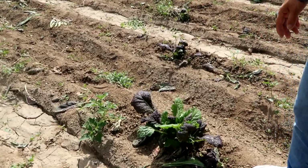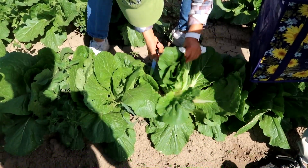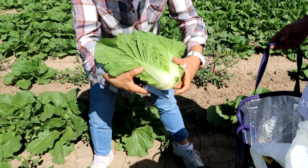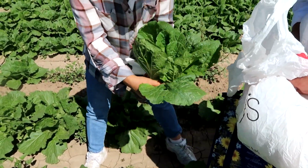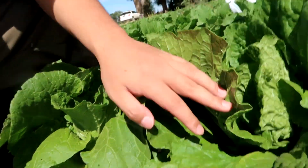This one has a purple, very purple, inside part. You see? Whoa, that's like a Napa cabbage. Yeah, almost. This is a different type of Napa cabbage. This one looks like a good one. It's very plump and big.